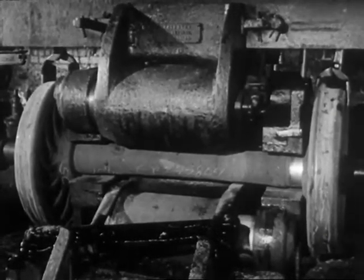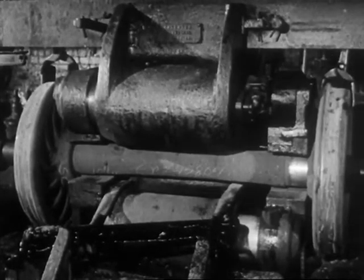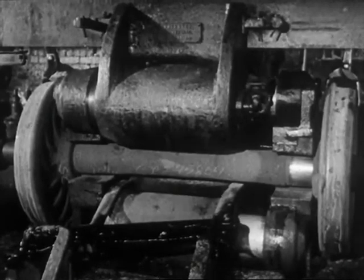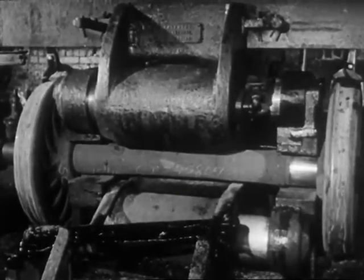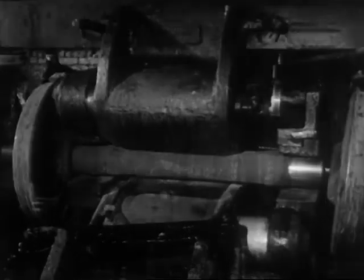Wheels are pressed off the axles by the application of enormous pressure. Hundreds of tons. After being repaired to exacting standards of safety, wheels are pressed back onto their axles under pressure. No bolts or screws needed to keep the wheel securely in place, just that enormous pressure.